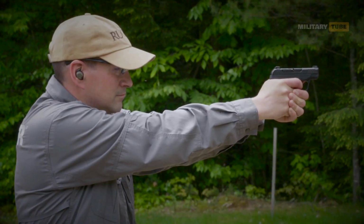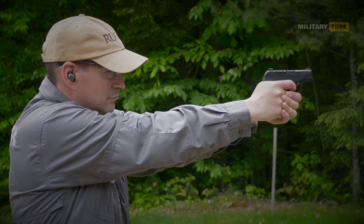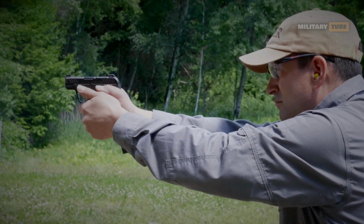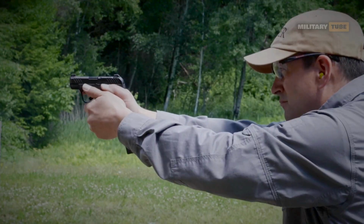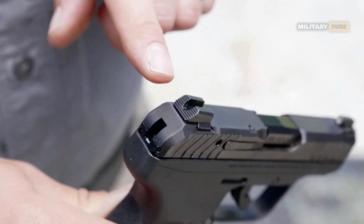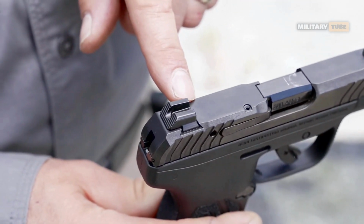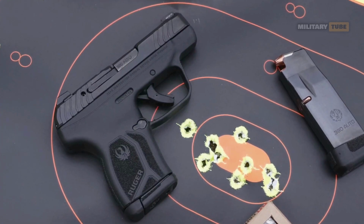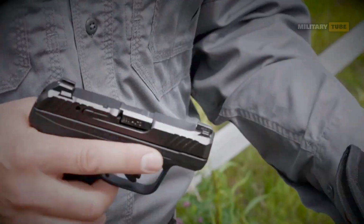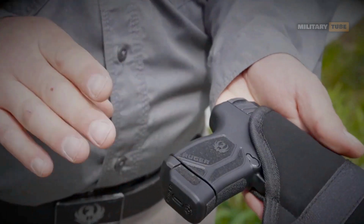The LCP Max feeds from 10-round magazines, and you can buy slightly extended 12-round magazines, giving a total capacity of 11 to 13 rounds. That's nearly as much as many full-size 9mm pistols. The pistol features raised cocking ears and functional serrations on the slide, allowing easy manipulation, while smooth surfaces and edges on the slide and frame promote comfortable carry and handling. Also, its reversible magazine release adds versatility. Furthermore, this lightweight, compact pistol fits most existing LCP2 holsters.